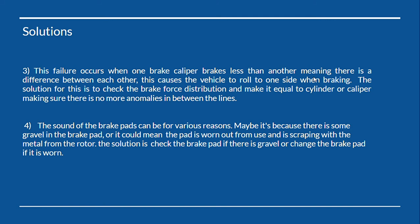The noise from the brake pads can be for various reasons. Maybe it's because there is some gravel in the brake pad, or the pad is worn out from use and the scraping with the metal from the rotor. The solution is to check the brake pad if there is gravel or change the brake pad if it is worn.